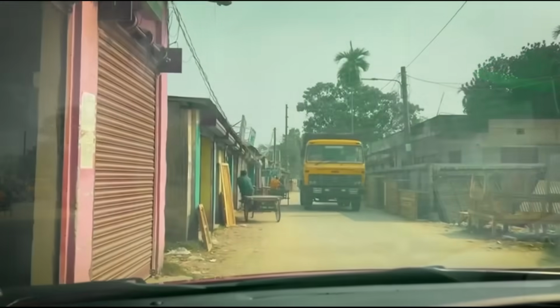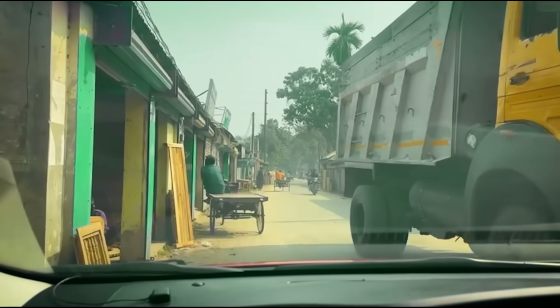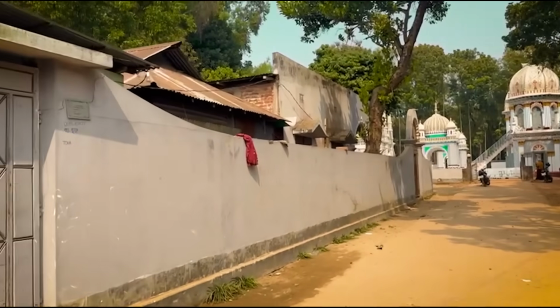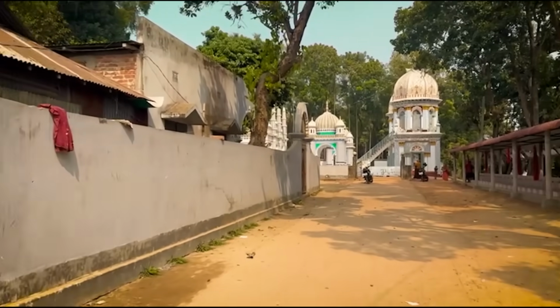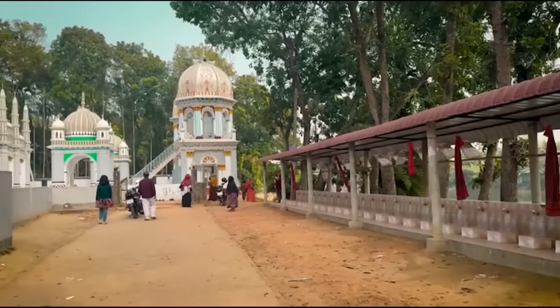Or if you want to go here by public transport, since this place is very renowned, you can easily find out the communications to get there by asking anyone. As you can see now I have reached, and this path is basically the entrance to the mosque, so let's take a look at the history and know the history of this mosque.